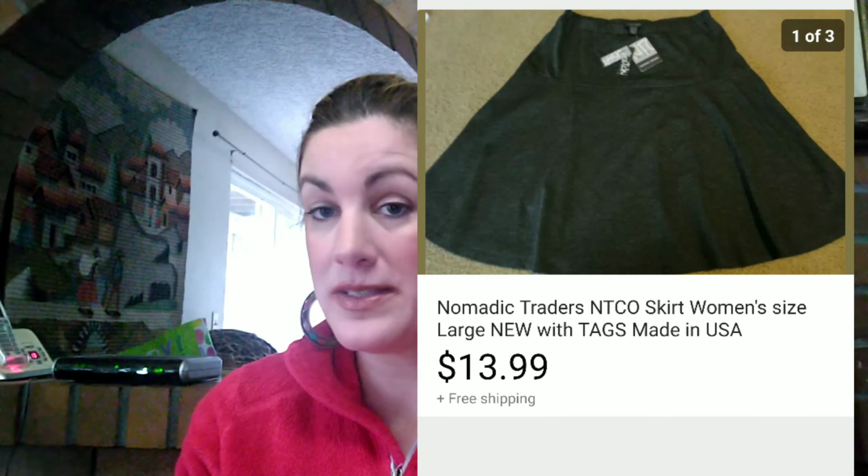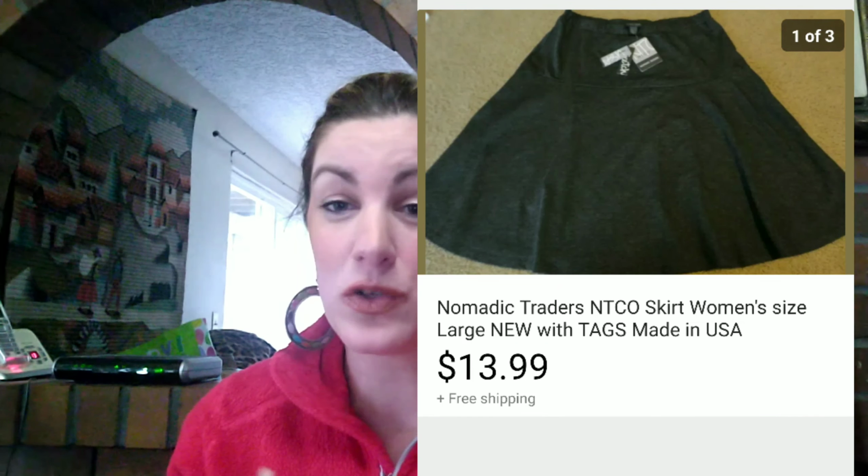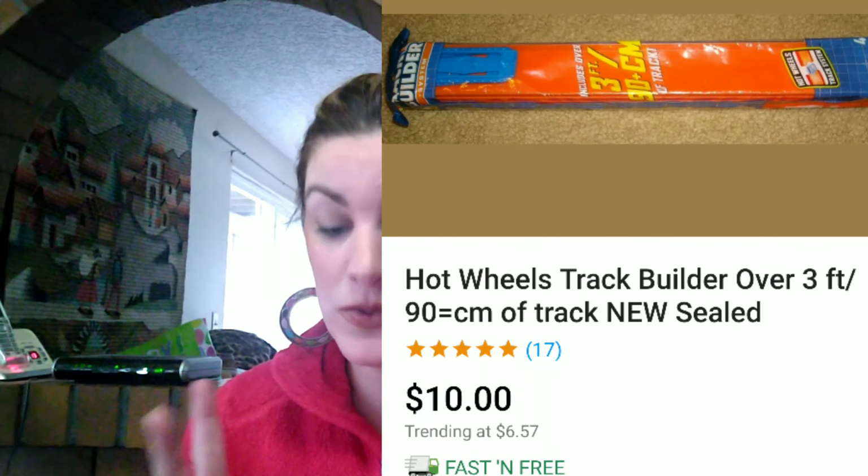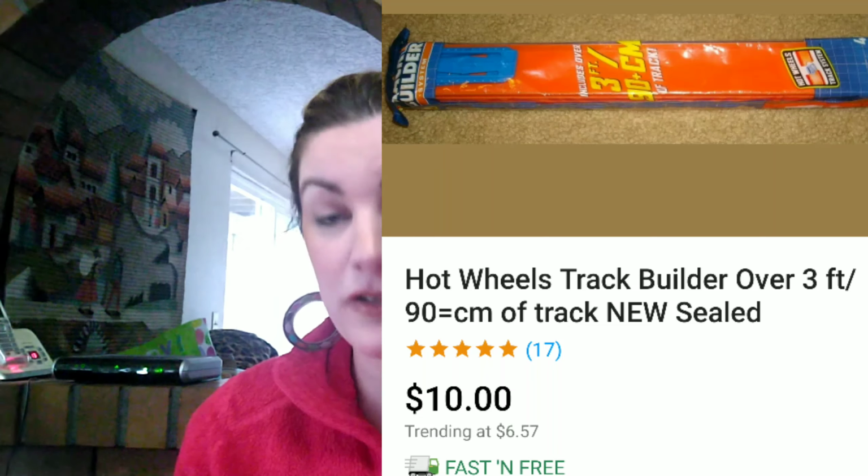Next was a Matic trader skirt that was new with tags. I thought this would sell quicker, but it didn't. Took a while to sell. Sold for $13.99, $5 profit. Another item, vintage Nike windbreaker pullover, size medium, sold for $19.99. Free shipping, $12 profit. That again sat in my store a long time. Another item was Hot Wheels tracks, and they were new. The person bought 2 sets of them, so they sold for $10 free ship and $4 profit. So it wasn't too bad.